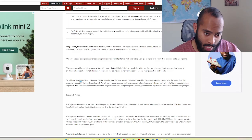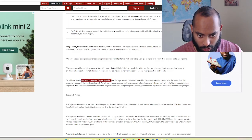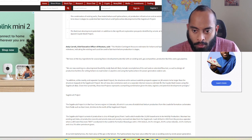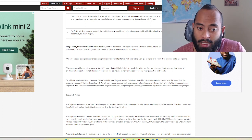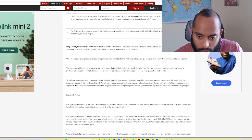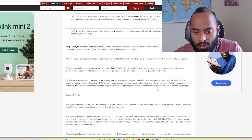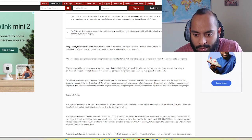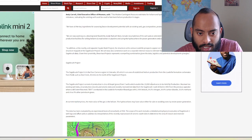In addition, at the nearby and separate Coyote Wash project, the structures at its various Leadville prospects appear on 3D seismic to be larger than the structure mapped at the Sagebrush project. We will now also commence work on a separate internal resource estimate for the Coyote Wash leases using the Sagebrush data. Given their proximity, these two projects represent a compelling combination given the data, logistics and potential development synergies.